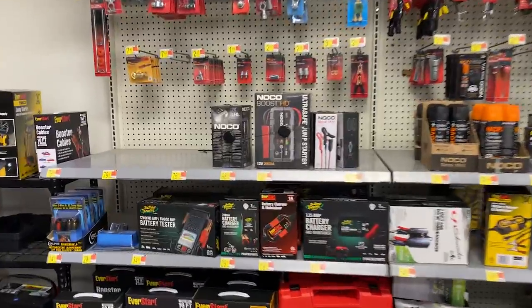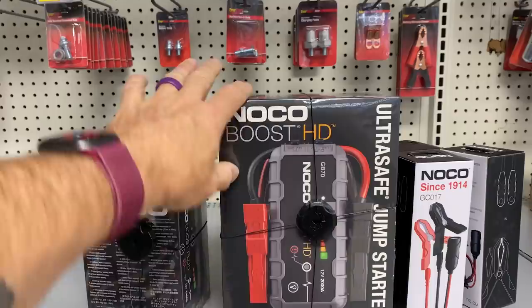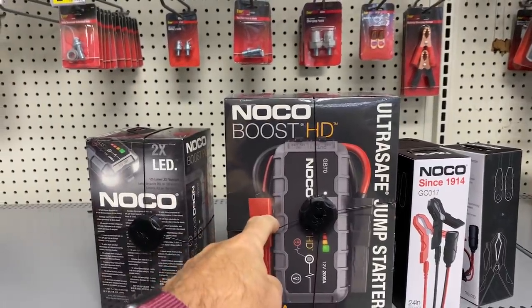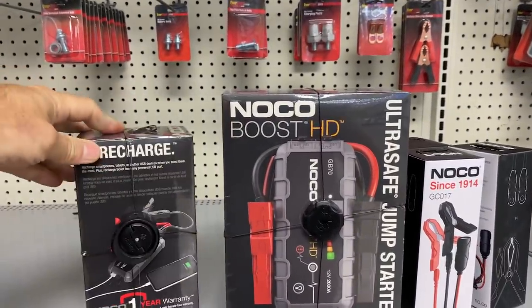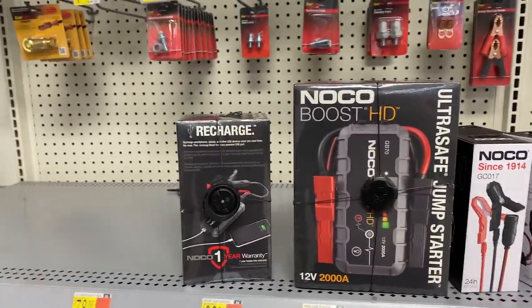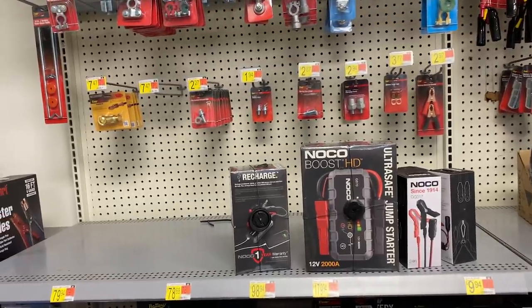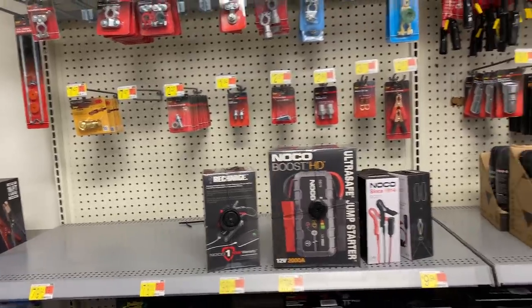Dead batteries are always a thing. I highly recommend something like this Noco Boost. We've got one similar to this in both of our rigs. These will definitely get you out of a bind if you have a dead battery from powering lights or something from your rig.